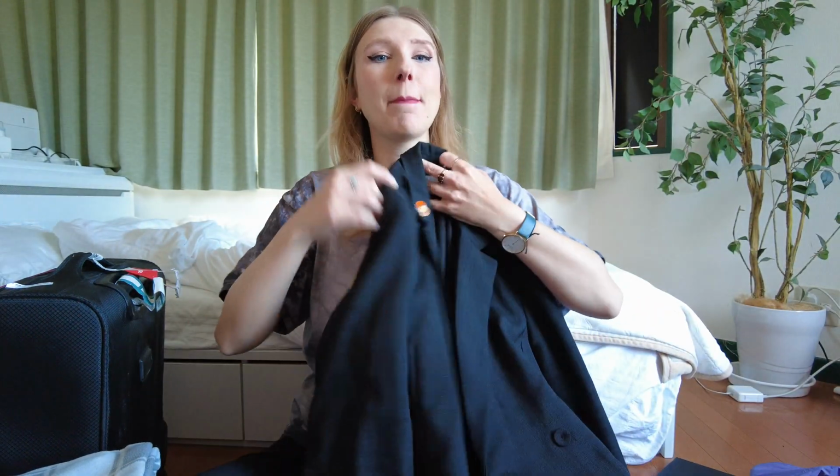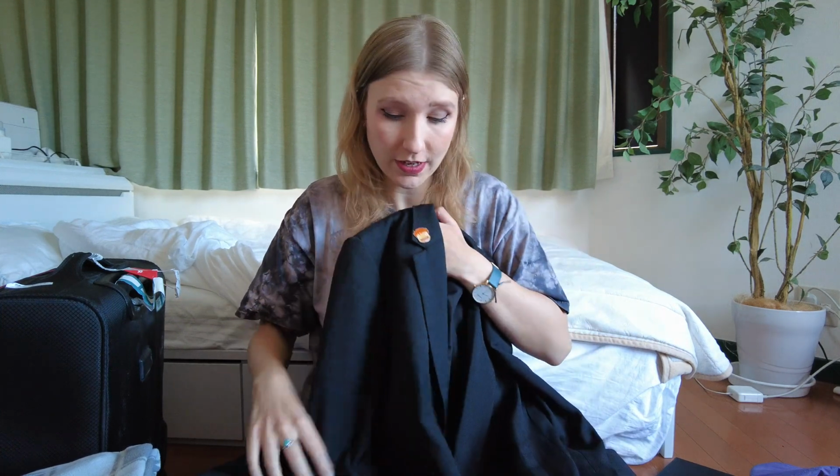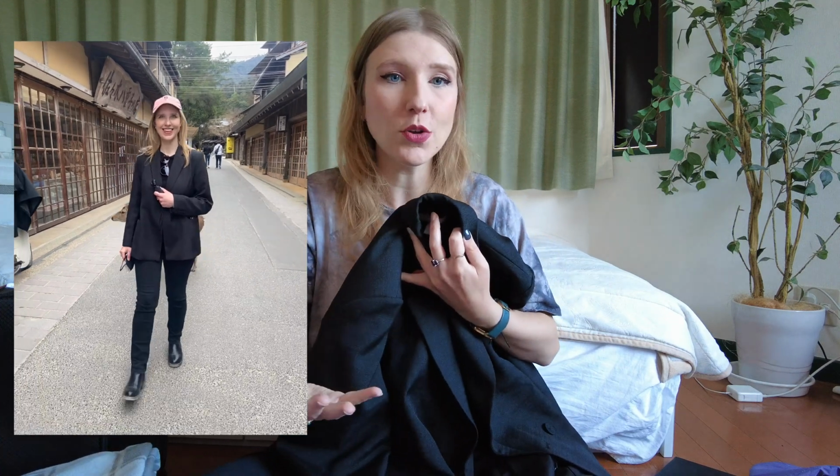I'm so glad I brought this with me and that my nonna was thoughtful enough to buy that for me ahead of my trip. I also brought one black blazer. This is an item I bought before the trip. This is one of the items I was scouring Vinted for and never found one. This I ended up buying from H&M. I've worn it a ton. It's just a sort of almost oversized, big black blazer that I can put on over the top of any outfit, and I feel like it smartens it up a little bit.